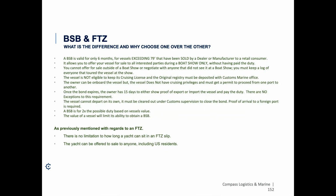So it's getting harder and harder to write boat show bonds, which I see the trend for the vessels because they're becoming more and more valuable. Take Arrow or Coral Ocean. I would never be able to write a boat show bond for either of those boats. You can only put them in a foreign trade zone if you want to then put them in a boat show or offer them for sale.